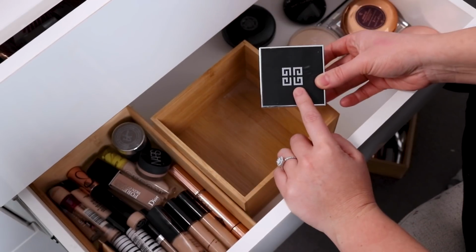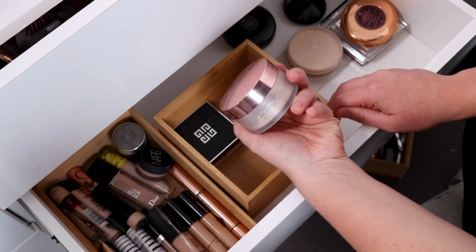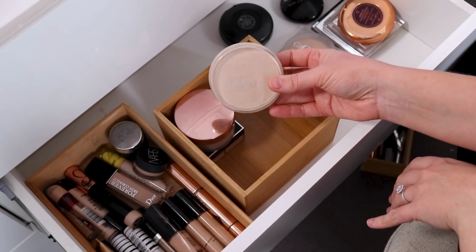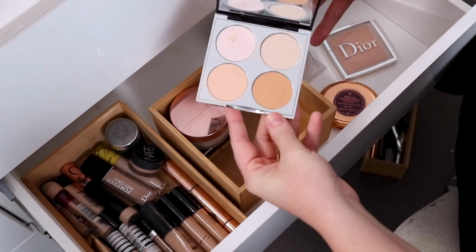So this is a new one that I got for Christmas. I do really like this. It's not a holy grail, but I do really like it. I love my Laura Mercier. That's not going anywhere. If I'm being honest, I kept this and I was like, I'll use it. This is the Rimmel Stay Matte powder. I don't use it. I haven't reached for it since. It's got to go. I'm not going to declutter my By Terry Hydro powder.